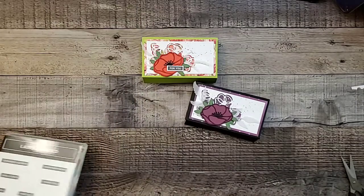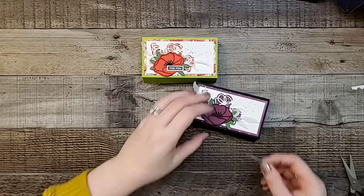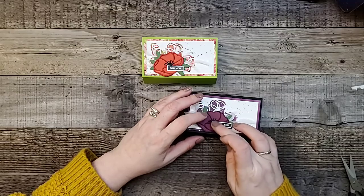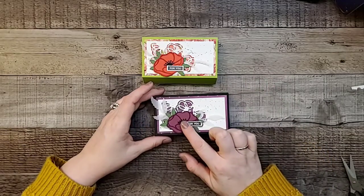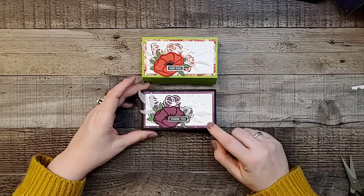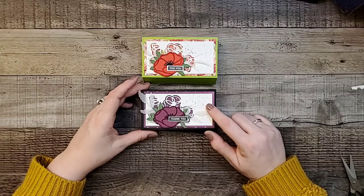So if you were going to recreate this box, I did not do this, but you could also cut yourself a piece of the designer series paper. And I don't know if I told you guys the dimensions. There we have it. So the designer series paper is actually 2 1/4 by 4 1/4, and the piece of Whisper White is 2 by 4.